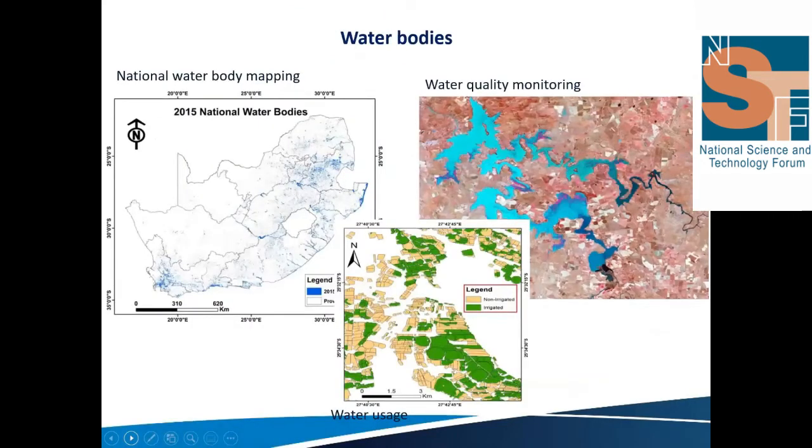We also monitor water bodies. This is looking at small or big dams across the country. This allows the decision makers, those who are looking at provision of water, to understand what is happening in terms of the natural resources. But what is also important is that we are able to provide information on water quality in terms of algal bloom mapping in most of the big dams. This information helps in management of the water resources, but it also helps in identifying some of the sources of the pollutants that could be causing some of the problems in the water bodies.